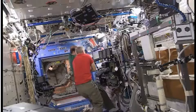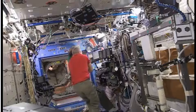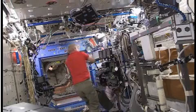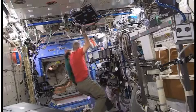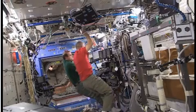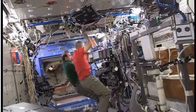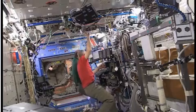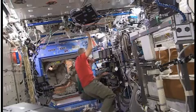Flight engineer Steve Swanson joining Rick Mastracchio here inside the Destiny laboratory. Swanson wasn't originally scheduled to be at the station when the Dragon arrived, but some launch delays are enabling him to observe the activities, as earlier this morning Wakata and Mastracchio were able to grapple the Dragon, and now the team here on the ground bringing it in for berthing.